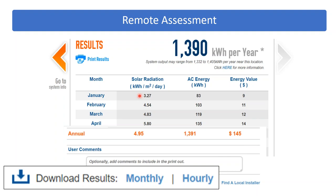Equivalently, in January, 3.27 kilowatt hours per meter squared per day of your system at its rated capacity is how it goes. This information is also applicable to solar thermal collectors as well.